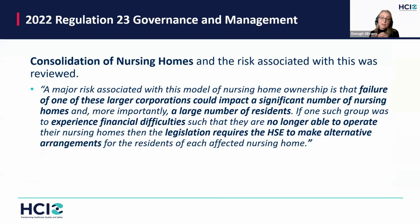I just wanted to pull out some of the key features as they talk about them within the report. They do, under governance and management, talk about the consolidation of nursing homes, and really that being the big feature of the nursing home sector throughout that period. And they identify that there is a major risk with that model. That risk being that if there was a failure of one of these larger corporations, it would significantly impact on the number of nursing homes and, more importantly, on the number of residents. And if one of those consolidation groups was to experience financial difficulties or were no longer able to operate, then the legislation requires the HSE to make alternative arrangements, and that would be a significant challenge as it currently stands.